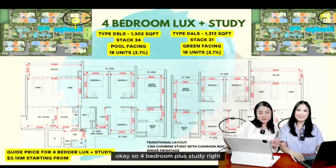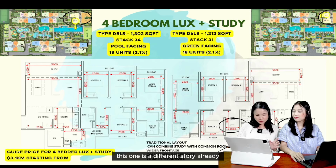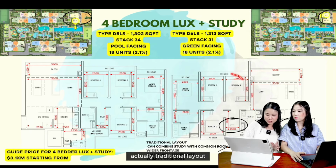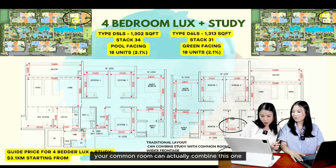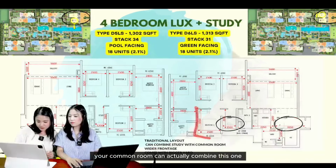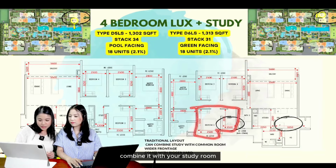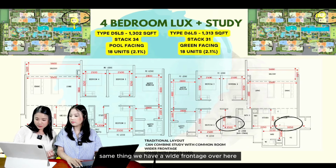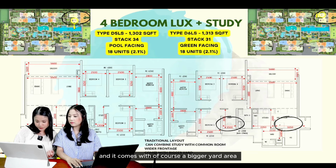Okay, so 4-bedroom plus Lux, right? Wow, this one is a different story, because right now you are looking at the same thing, actually a traditional layout. Your common room can actually combine with your study room and make a slightly bigger room, but do note that the wall you can't really hack. Same thing, we have a wide frontage over here, and it comes with, of course, a bigger yard area, which is here.